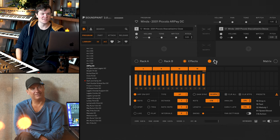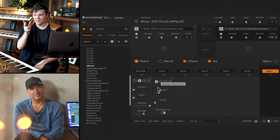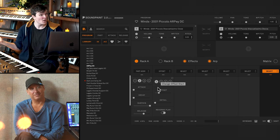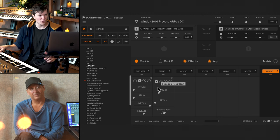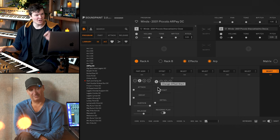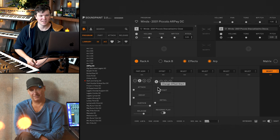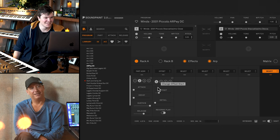What I like about that the most is I have a little bit of offset, and so it's catching the breath at a slightly different part. Since it's slower and lower, it's going to catch more breath in the low register. It gets a little more punchy and pronounced the higher it goes. I really like that. Beautiful. Isn't that cool? It is.